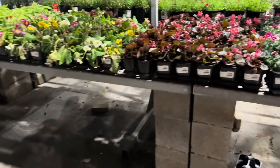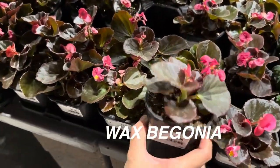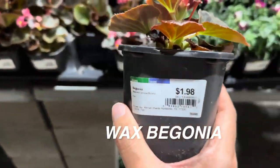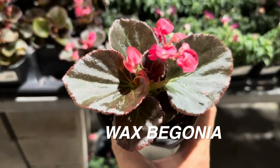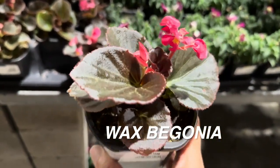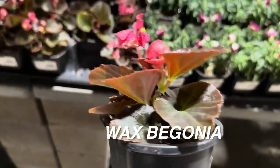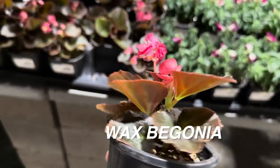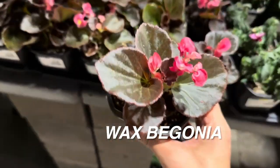Even shopping at night, it's really relaxing just because there's not a lot of people I have to avoid from getting on the camera. And then right over here for $1.98, we've got a bunch of wax begonia. Nice looking wax begonia. Definitely a fan of this one, and something that I would be really into as well. Nice looking wax begonia. It's also a profuse bloomer, as what I've read.